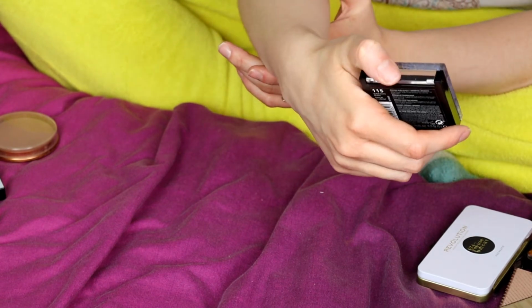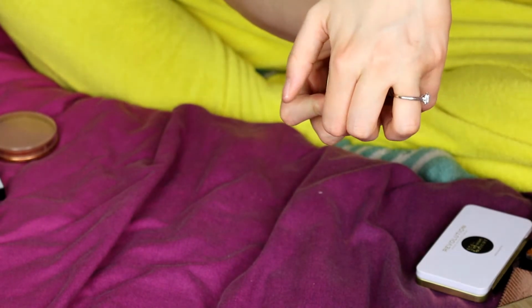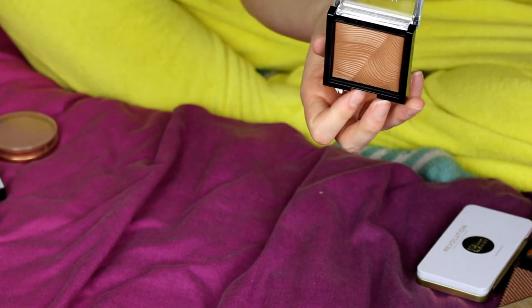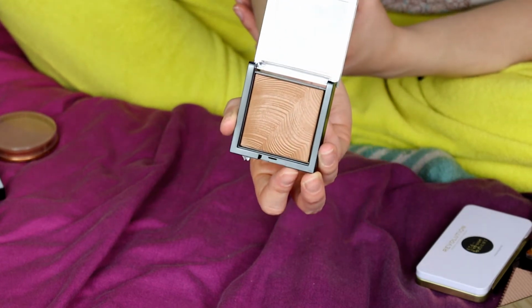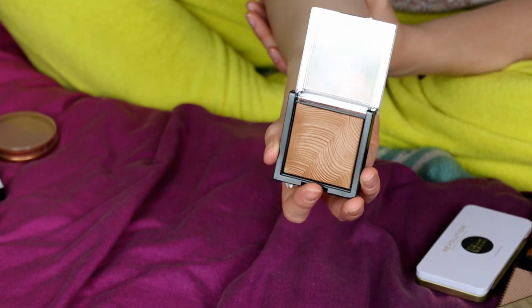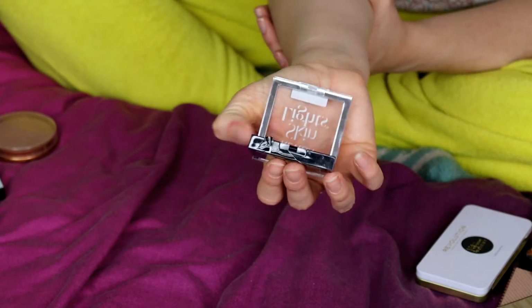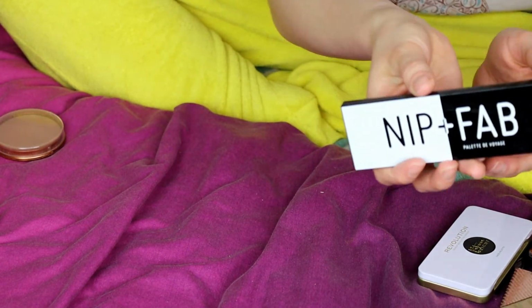The Revlon Skin Light Prismatic Bronzer. Great bronzer this is. I love this bronzer. It's in the shade 115 Sun Kissed Beam. Gotta keep this. I mean, I love the pattern. Great bronzer, nice and glowy, not too shimmery. Amazing, keeping that.